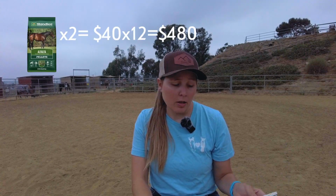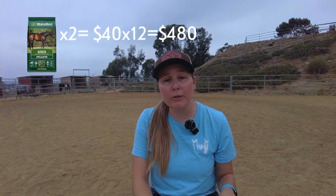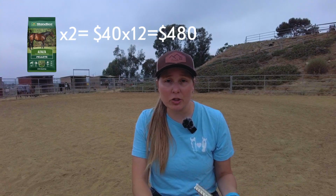We're going to do 2 bags of Stanley alfalfa pellets, which are $20 each per month. So 2 of those bags. We are going to do salt, and then we are also going to do Platinum Performance. So let's do our 2 bags of alfalfa. We have $20 per bag, $40 per month. 40 times 12 is going to be $480, and that's just on the hay pellet.